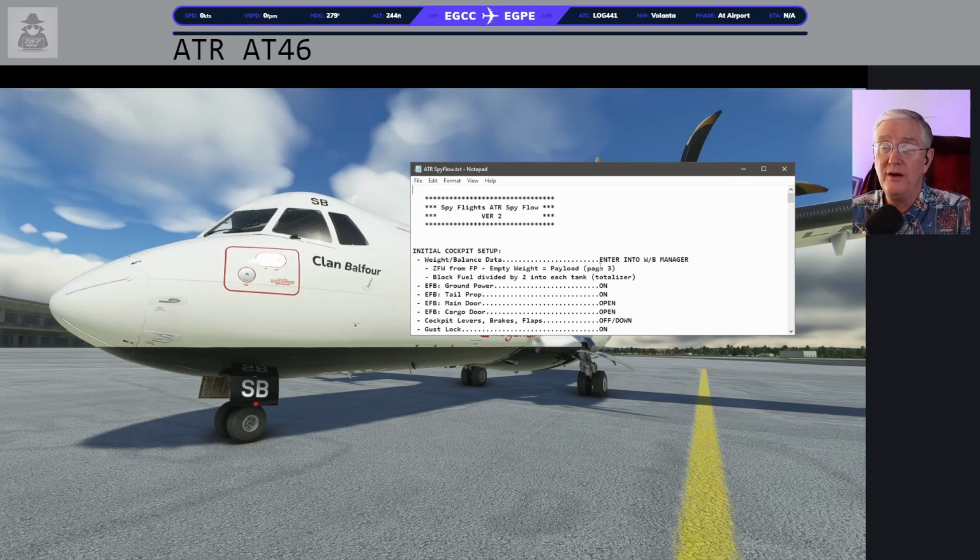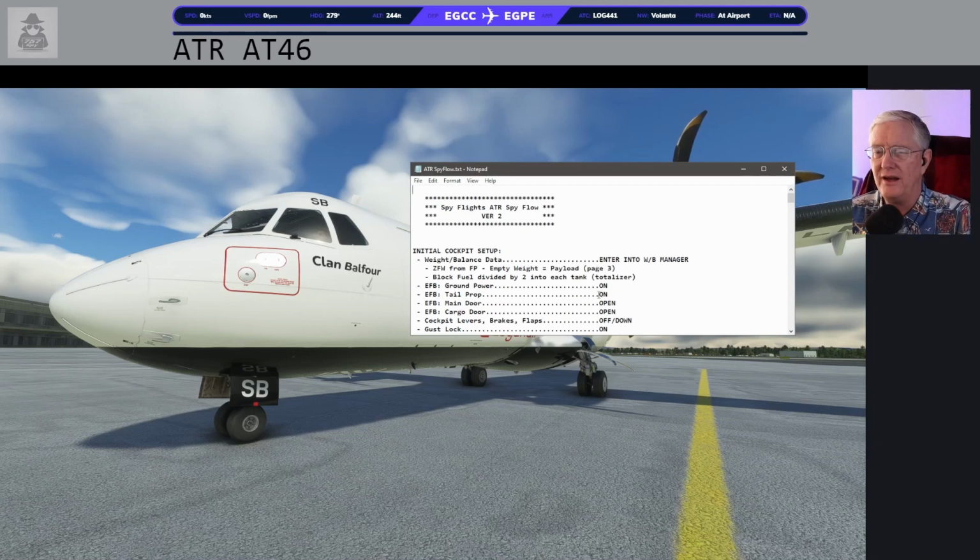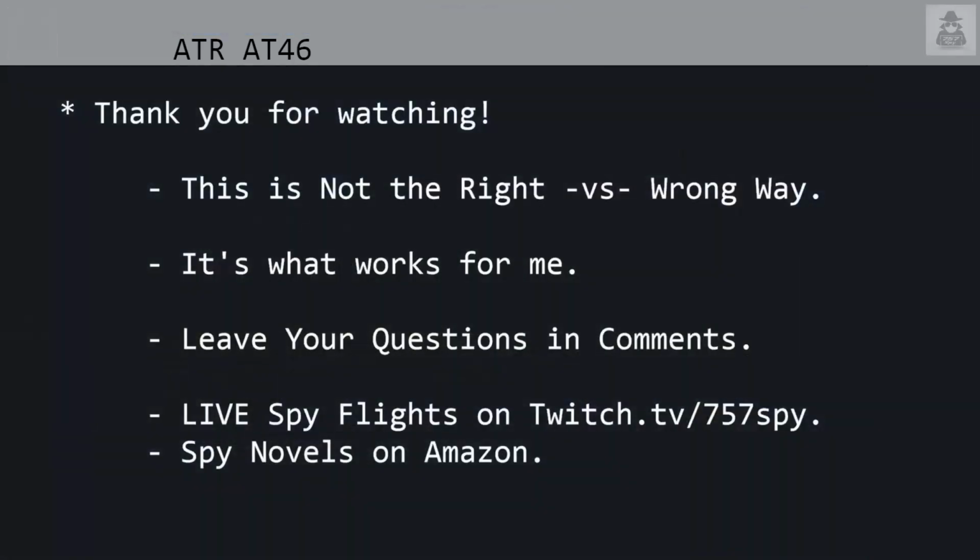My whole goal here is to put something together with the spy flight flare or whatever you want to call it, and try and make it possible, if you're brand new to flight sim, to get in this airplane and successfully take off and land and everything else. As I always like to say, this is not about the right way versus the wrong way. This is just what I have found that works for me.